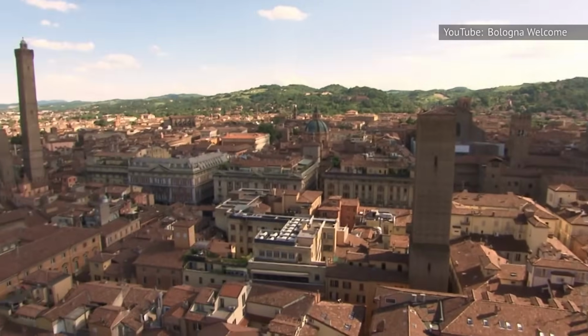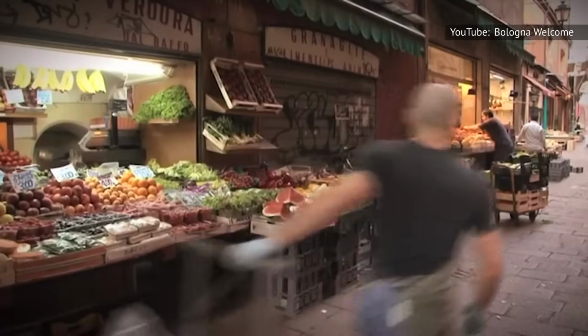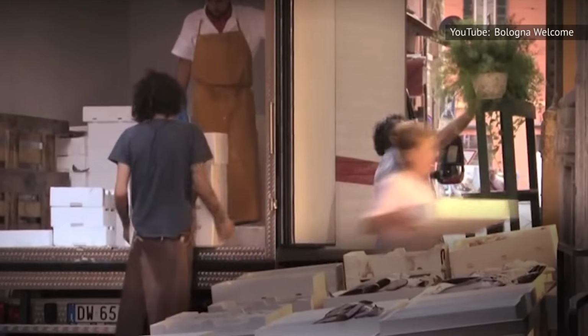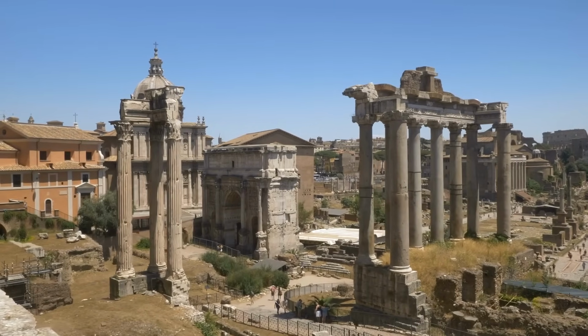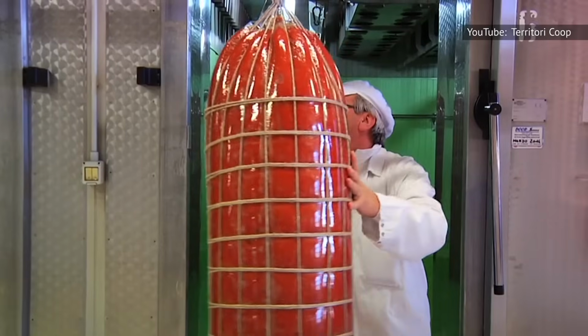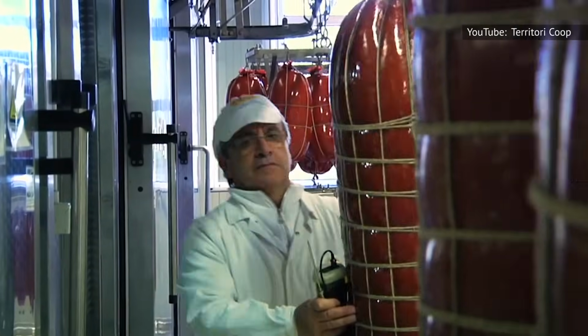Mortadella originated in the city of Bologna itself, and when it began to spread beyond Italy, the cured meat turned cold cut became known simply as Bologna, in reference to its birthplace. Mortadella was enjoyed as far back as the Roman era, and it eventually became renowned around Europe. In fact, a special consortium was established in the 1600s to ensure Italy produced the highest quality mortadella, and protect against any attempts at counterfeiting the meat.